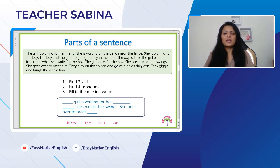So what we can do is change the girl to a pronoun. So we use a little word in place of the girl. So here we've got her. So we don't have to say the girl's friend, we can just say her friend. So her is the pronoun for the girl. So it says here we need to find four pronouns. So four little words that we use instead of a noun. Okay, so we found the first one, her. Let's see if we can find another one. If we look at the next sentence, we have she is waiting on the bench. Who is she?